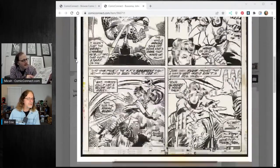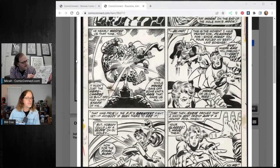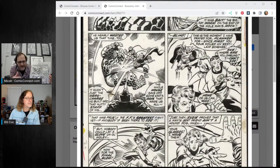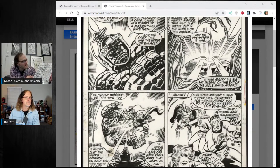And this was the first full retelling of the origin, I believe. It wasn't just a quick, hey, this is how we got our powers. The whole issue was a retelling of the story from issue one, except they have costumes this time. Mole Man's just the epitome of the perfect villain on a page. If you want something cool with the FF, if it's not going to be Galactus, Mole Man is a good second choice.